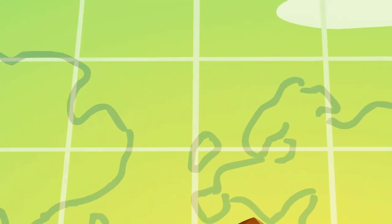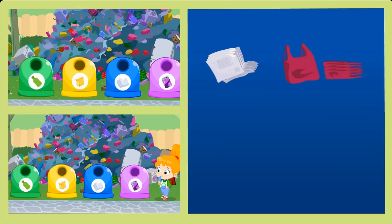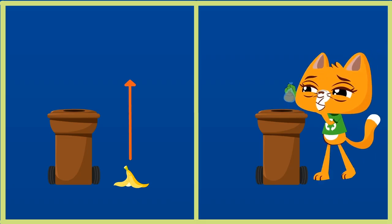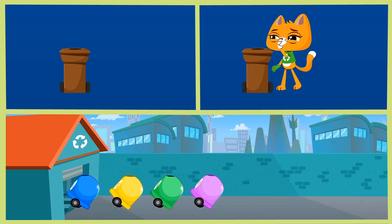Today we're going to learn about recycling. I'm sure you've seen different colored bins close to your house. Those are for recycling, and the colors tell us what kind of recycling goes in each. Food scraps and other waste that's organic, which means it comes from living things, should go into the general dumpster.